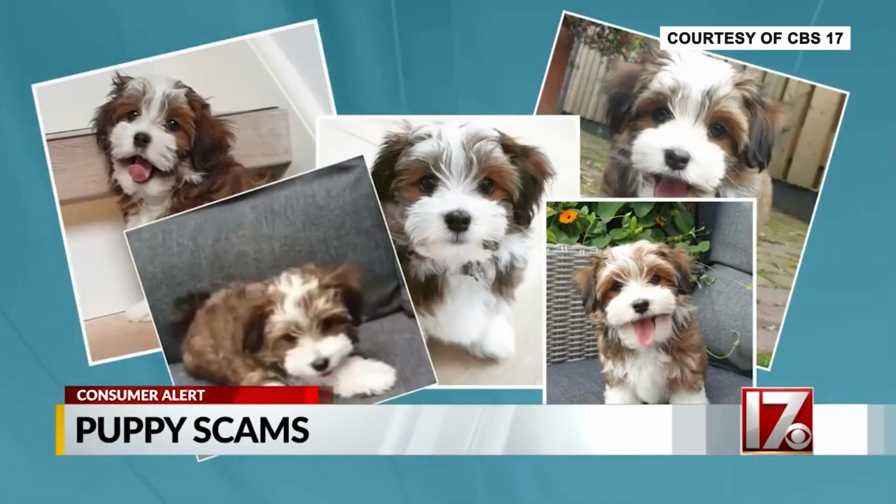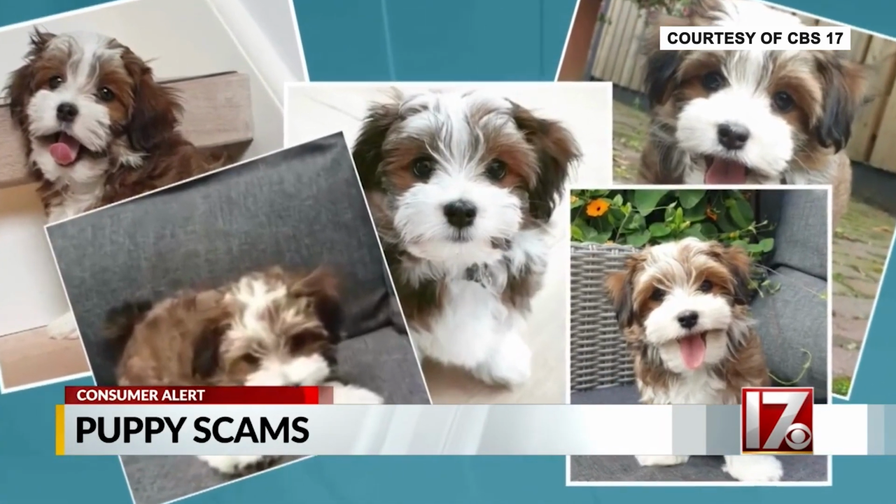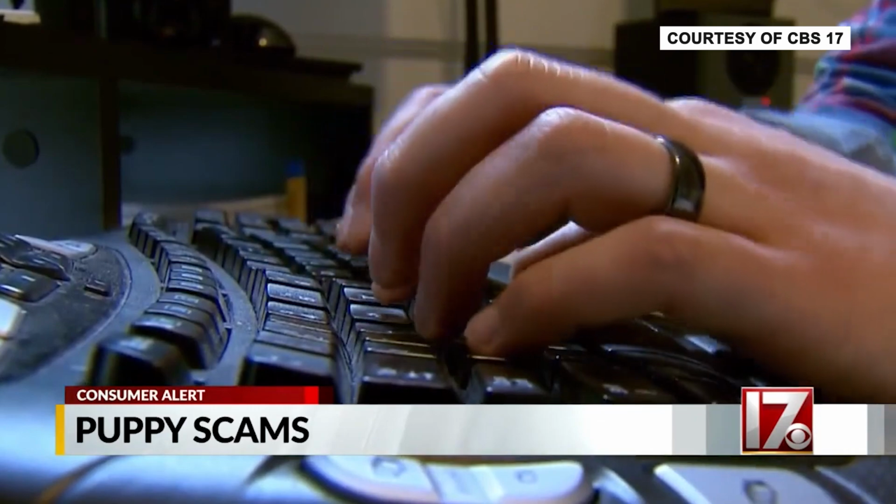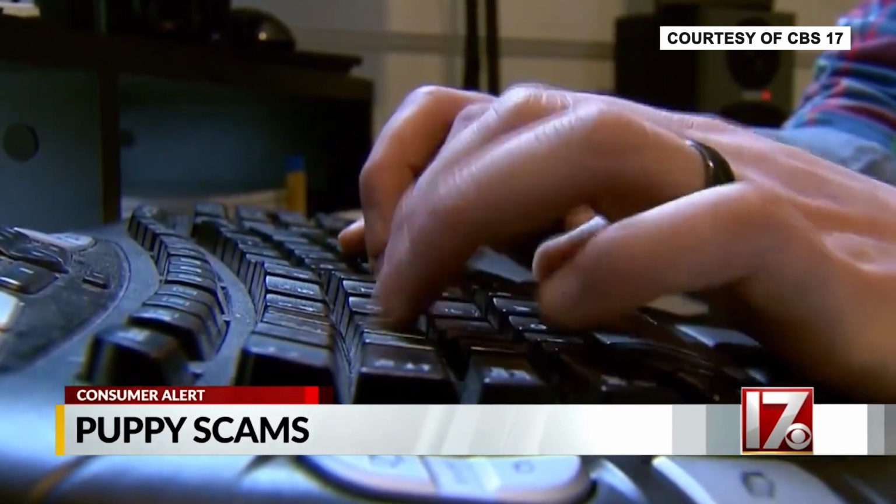He even did a reverse lookup of the photos to see if they had been used elsewhere. And you found nothing out of the ordinary? Nothing, no red flags. Joe Mack later found out the reason why the scammer's website didn't raise any red flags. They just uploaded the website the week prior.